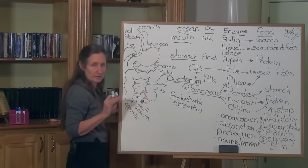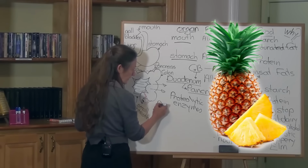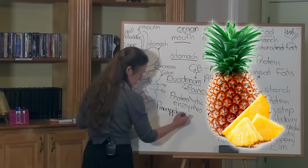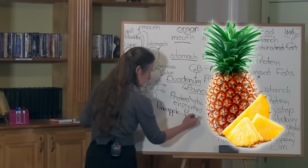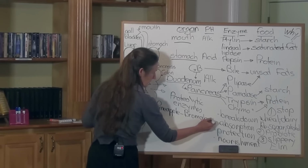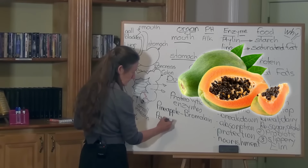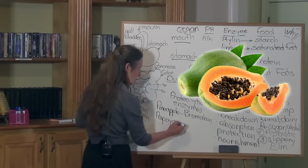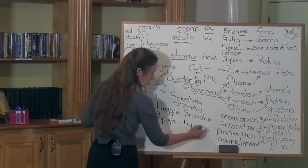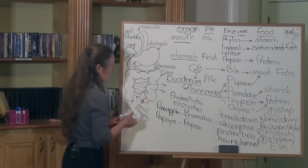And there are two plants that have proteolytic enzyme. One is the pineapple, and the pineapple has bromelain in it, and that is a proteolytic enzyme. And the papaya has papain in it. So proteolytic enzymes break down protein.